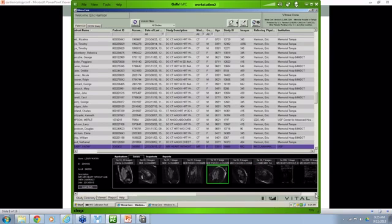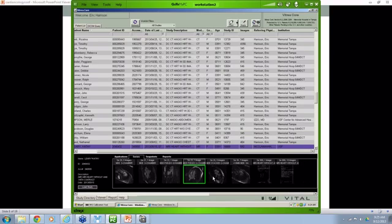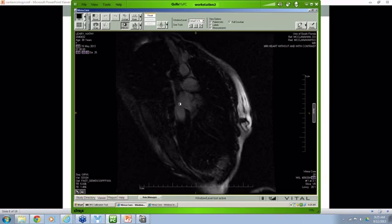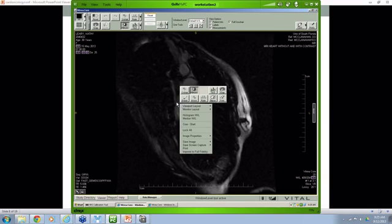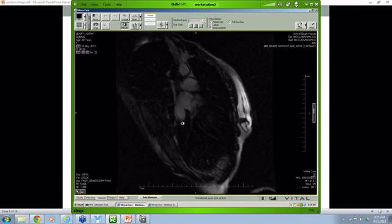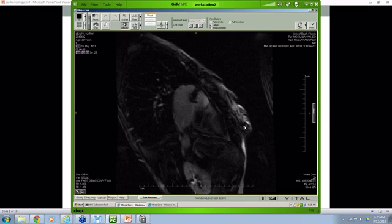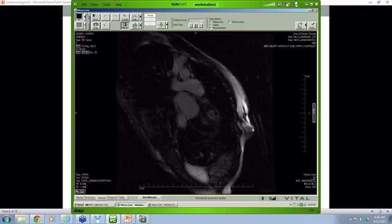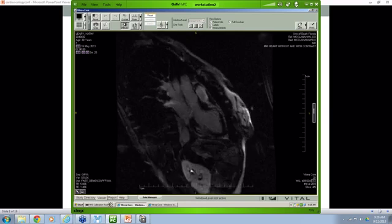If you've got more information, Angela, let me know, because I'm just looking at what we see here. Here's a cine. And this is a cine loop on this image. It's just looking at specific areas. So let's go back to the original.